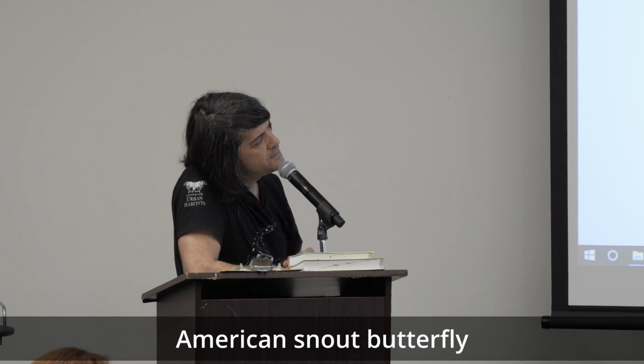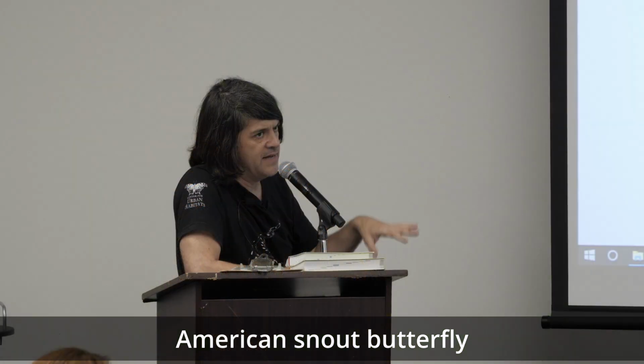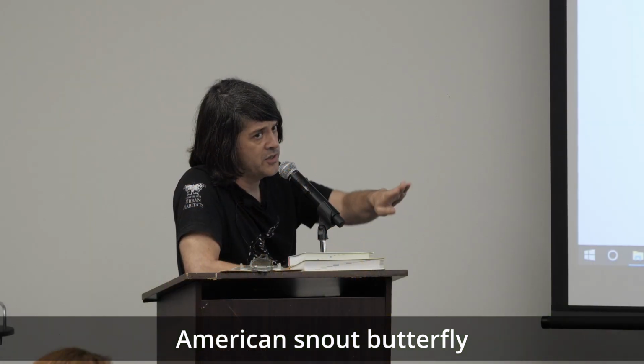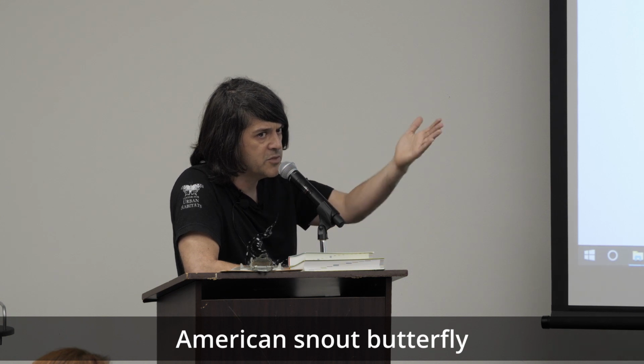Next slide, please. This is the American snout, and you see why it's called that. These tend to show up in big numbers early in spring, totally disappear from us, and then show up again in the fall. And some of the butterflies that we're looking at do that because of their life cycle. They're less noticeable as caterpillars, and they'll go through their caterpillar stage kind of in the middle of the summer when it's hot, and then they'll emerge as butterflies.